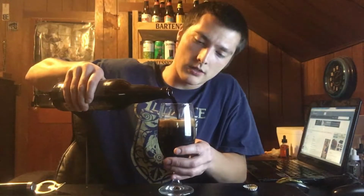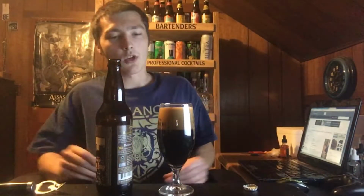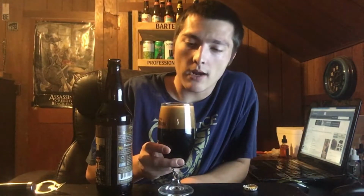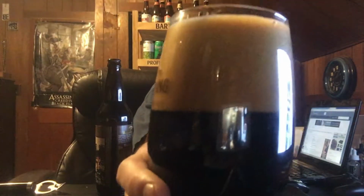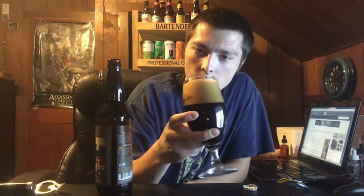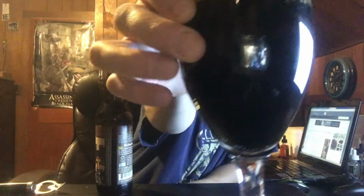So it looks pretty dark. I'm definitely going to go over the color first. As you can see, it produces a nice foamy brown head, kind of like a coffee color. It doesn't look like it's going away too quick and leaves a nice lacing. It's got a nice Guinness color to it, like pitch black.